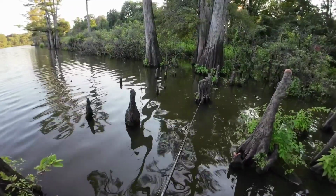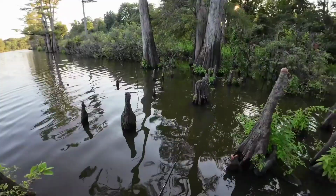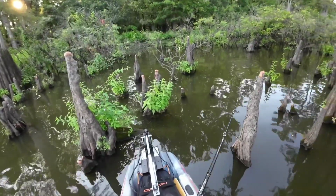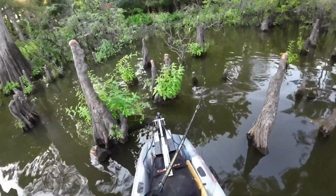There's a bass right there. The lure went right behind him. There he goes right there. Try to get in front of him here. Come on, buddy. Come on. Yes. Oh, he saw it, but he got it. He got it.